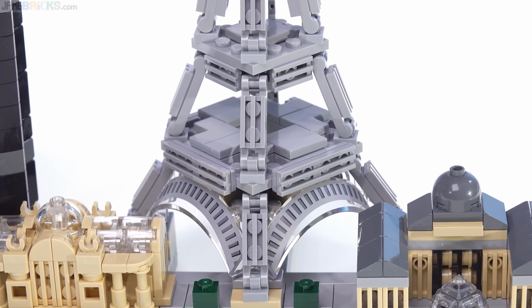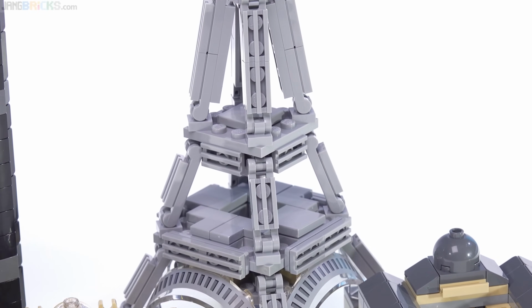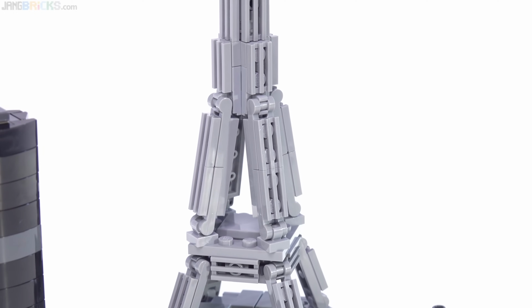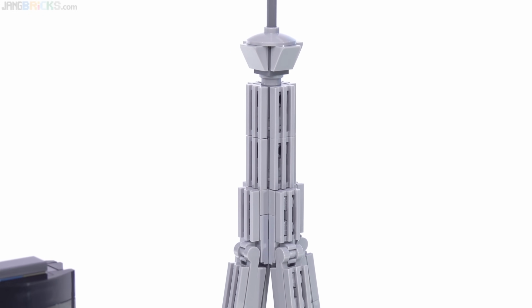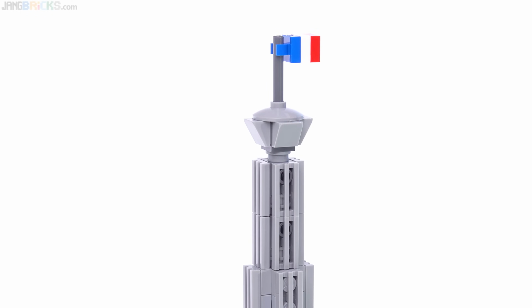The whole thing looks very similar to the last standalone Eiffel Tower set that they did in the architecture series. It's just smaller, and I don't know, it almost feels like it has a little bit more texture. And it went together nicely. It was a joy to put together because you use a bunch of different types of techniques, and they top it off with the French flag.